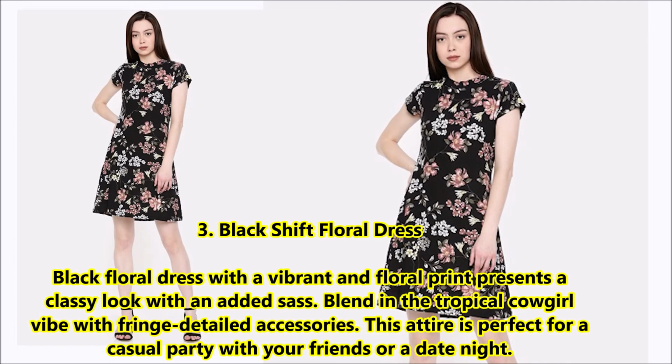Number 3. Black shift floral dress. Black floral dress with a vibrant floral print presents a classy look with an added sass. Blend in the tropical cowgirl vibe with fringe detail accessories. This attire is perfect for a casual party with your friends or a date night.